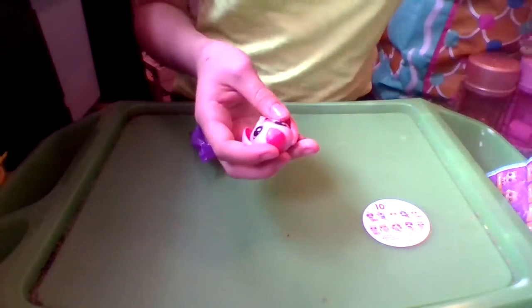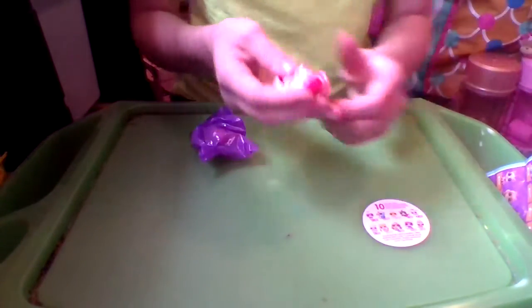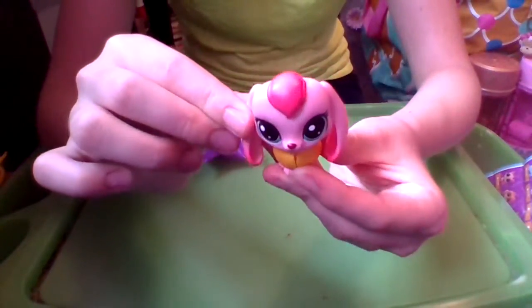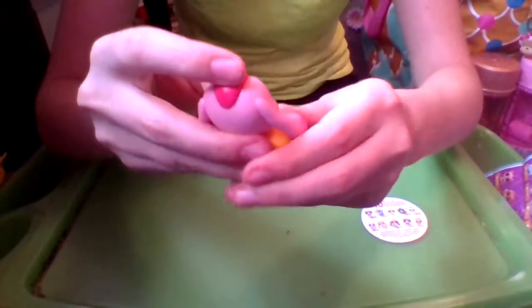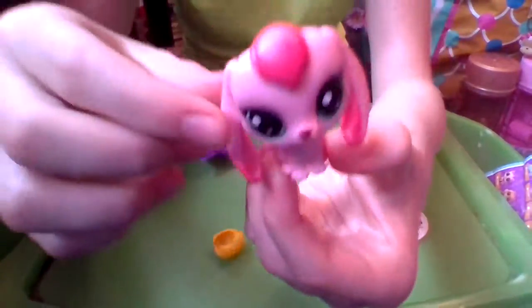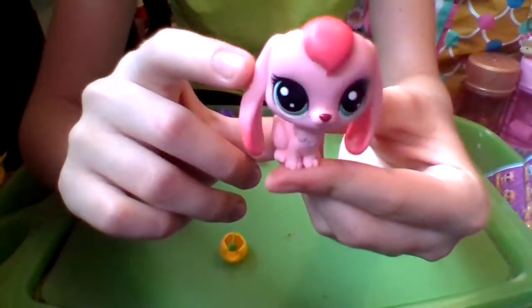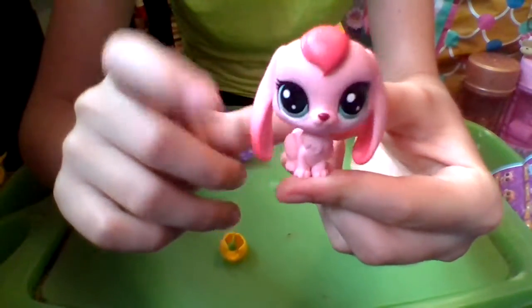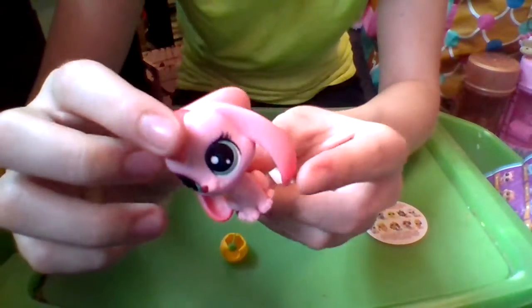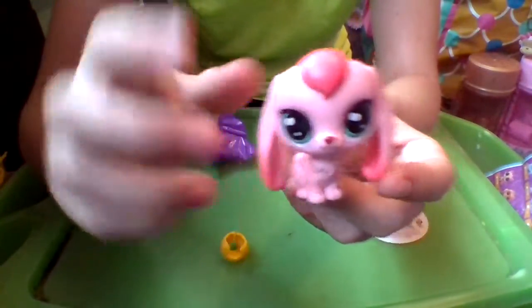Oh! I'm pretty sure I just got the one that Gabriel Kitty has. Yep, I got the one that she has. So, here is the cute little LPS that we got. So, first, let me take off her costume. So, she's a cute little pink bunny, and she has very long ears that are drooping down, and then she has hot pink hair and hot pink tips on her ears.